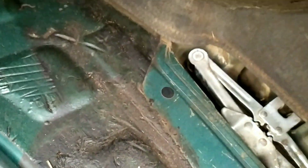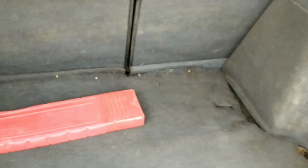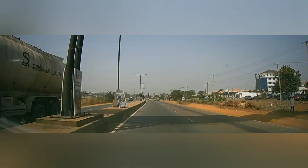So here it is. We have a full size spare. I'm not surprised about this because the car is a '98. Back then, full size spares were in fashion. So that is it. Have the jack in there. The red case holds my warning triangle in case I'm broken down by the roadside.